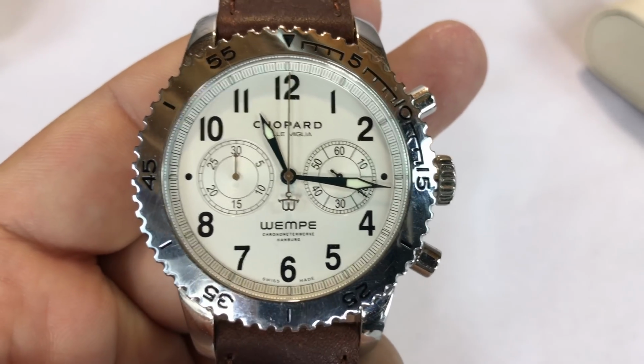But you can go out and get Chopard Mille Miglias all over the place. If you get them secondhand, they're probably about $4,000.